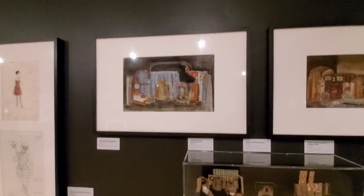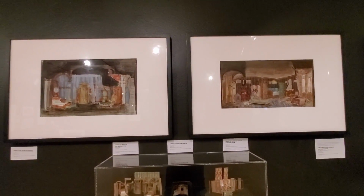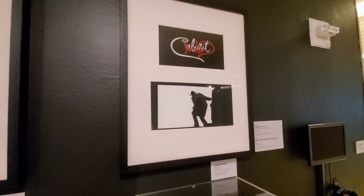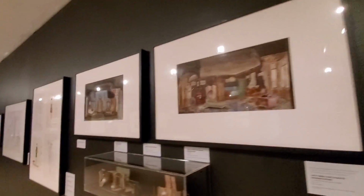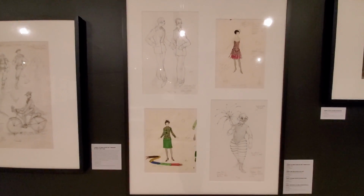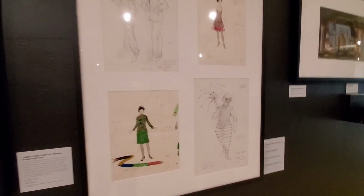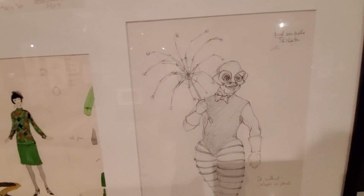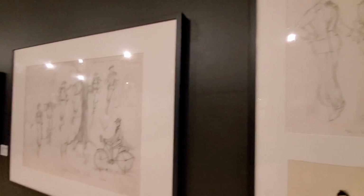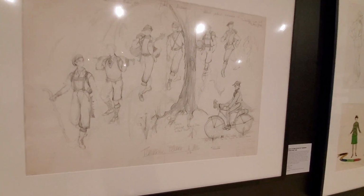Boris Aronson designed both I Am a Camera and Cabaret, and we have both designs. Of course, Cabaret is based on the play I Am a Camera, and we have Boris Aronson's designs for both shows, as well as some early ideas that I think are kind of fun. Patricia Zipprodt talks in some of the videoed interviews that we have about how she and Boris Aronson would work together and sketch ideas to get a sense of what the show looked like. Some of these early ideas are really fun. This is a Bauhaus man. This is Patricia Zipprodt's costume design for Tomorrow Belongs to Me.